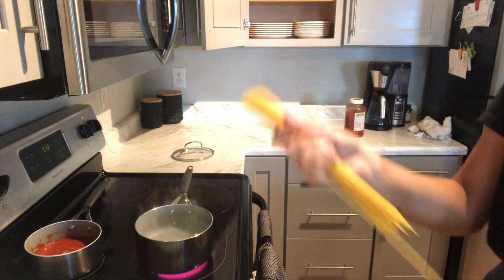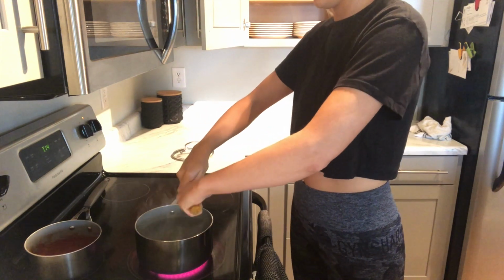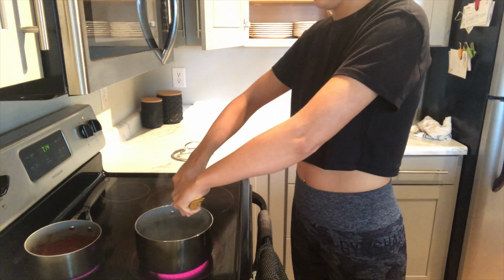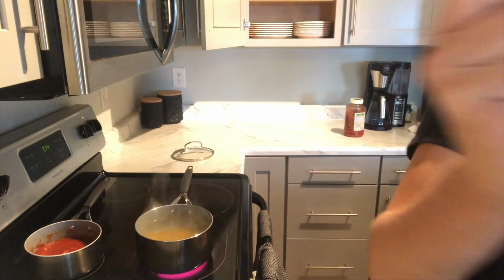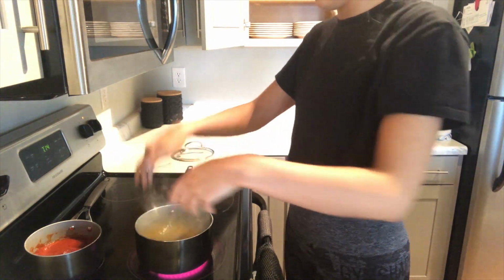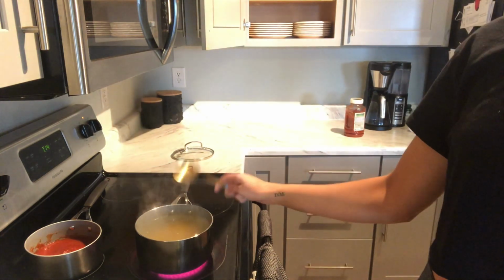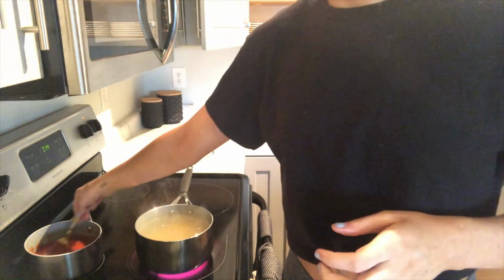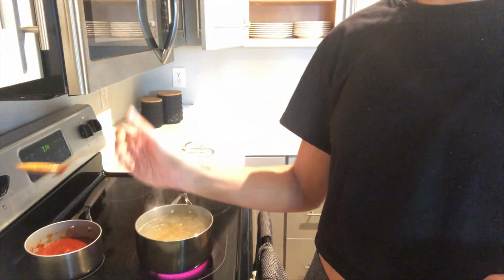Okay, water is boiling, so I'm gonna go ahead and put in the noodles. I never know how many noodles to put in, so I always just put in a bunch. Do like two handfuls. And we will let this cook. I mean, obviously it's spaghetti, it's not that hard. You guys know how to make spaghetti, but I'm just showing you what I eat in a day.